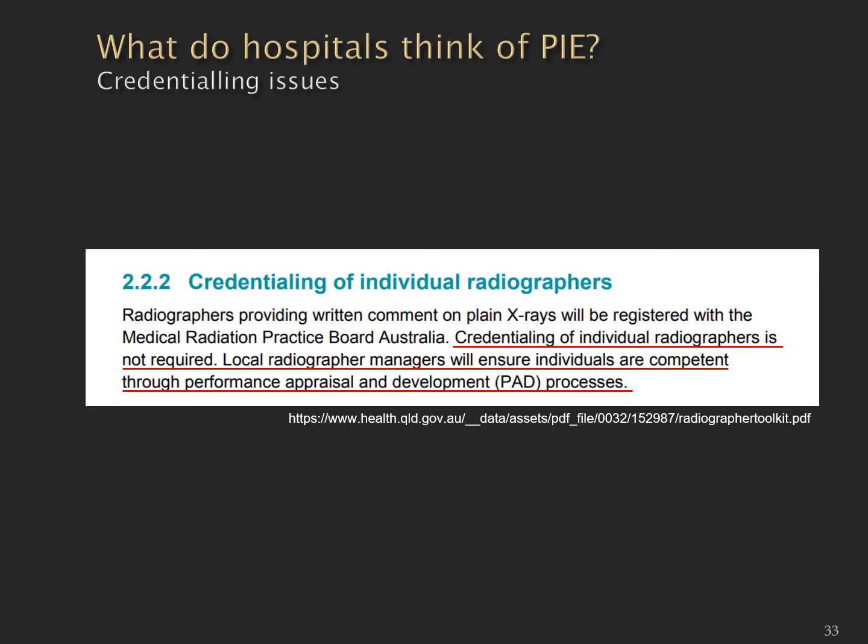So I'm going to use Queensland Health as an example of one state government health department's approach to credentialing radiographers to engage in commenting. This document is a few years old, and you might want to look at more current documents, but at the time, Queensland Health had the following to say about credentialing of individual radiographers. Radiographers providing written comment on plain X-rays will be registered with the MRPBA. Credentialing of individual radiographers is not required.